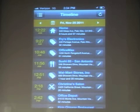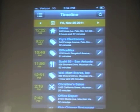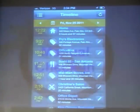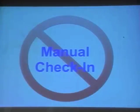It understands just a few minutes after I enter the Walmart, the system can detect that. It knows how long I stay there. We're using a bunch of different signals to detect all of this. So you don't have to manually check in. Let me switch back to the slides. Yeah, the idea is no manual check-in. Everything is automatic. We see manual check-in is too tedious. People are always busy. We just want to automate it.